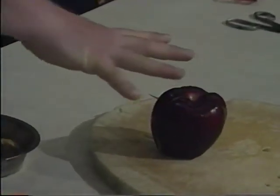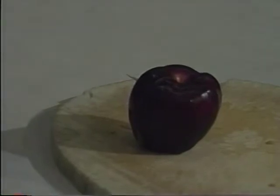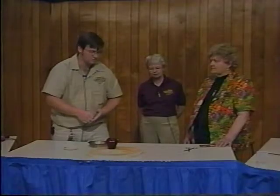Marmosets and tamarins love this. A lot of the other omnivores, the skunk loves stuff like this, and I've actually done this with our skunks. They absolutely go crazy for it.